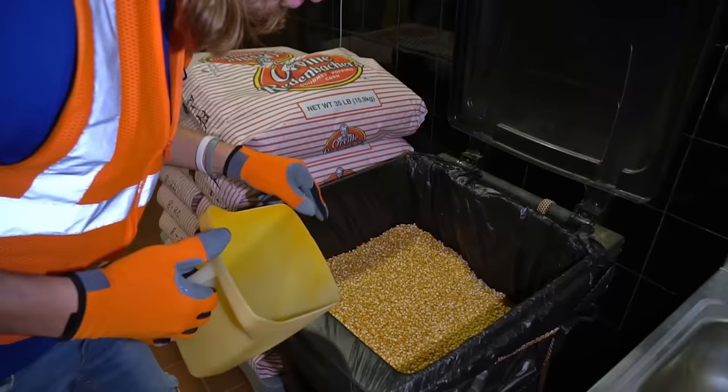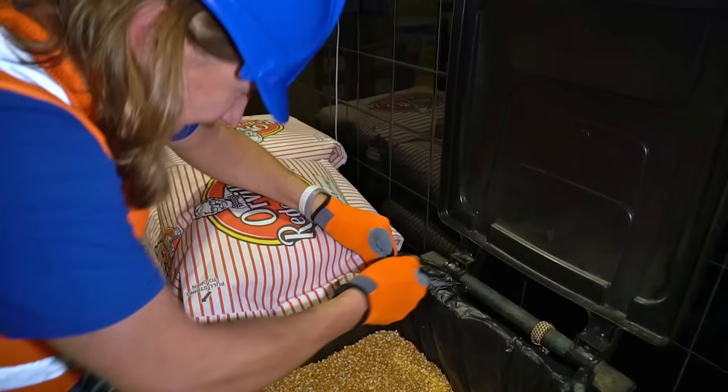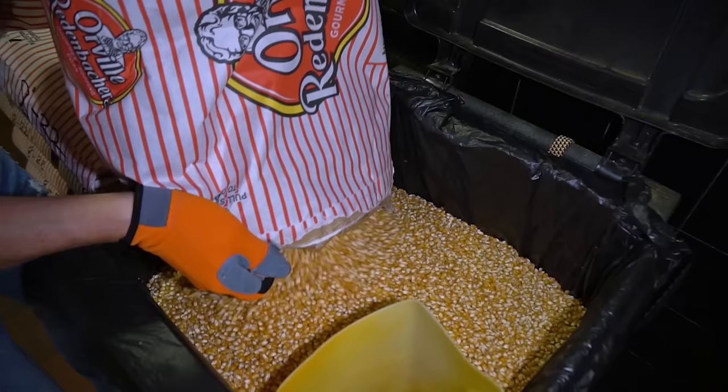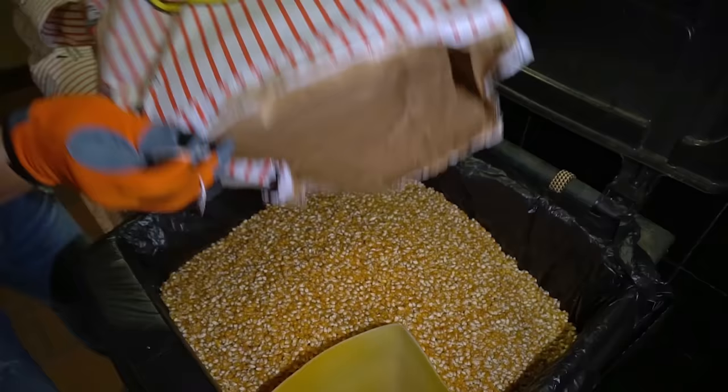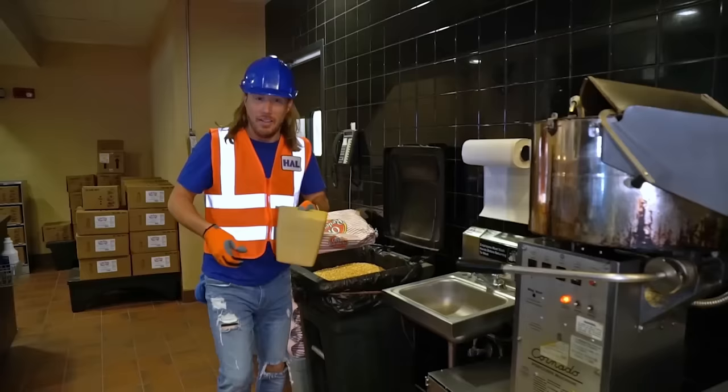Set that right there. Well, we got our bag here. Here we go. Get our rope here. See if we can get this. There it is. Shake that out. Oh, wow. That's a lot of corn kernels. A little bit more. I think we got them all. Right there. All right, let's get our scoop. Oh yeah, I think this is going to make a lot of popcorn.